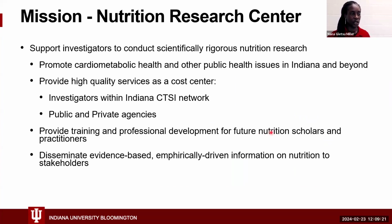So the mission of the Research Center is to support investigators to conduct scientifically rigorous nutrition research. We're mostly focused on cardiometabolic health, but we are interested in the same mission of the university to address other pressing public health issues in Indiana and beyond. We also want to support investigators within the CTSI network who want to use our center and provide high quality services to them as a fee-for-service facility. And we also want to have our facility open to public and private agencies. So examples could be drug companies that want to use our facility for research studies and foundations as well.